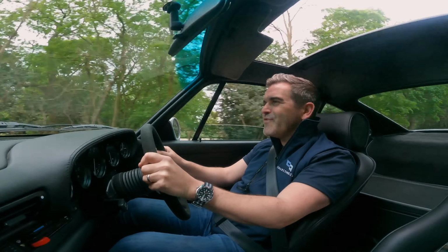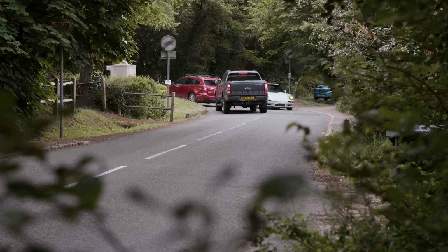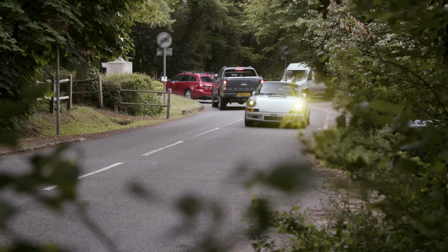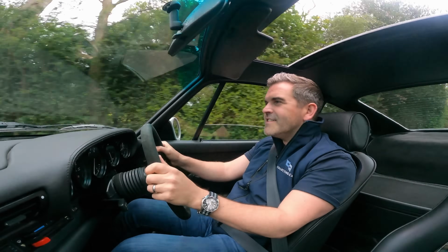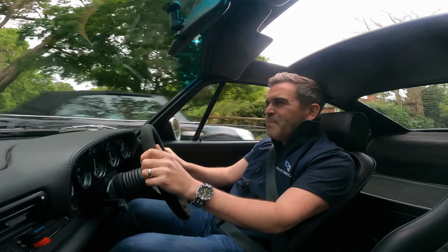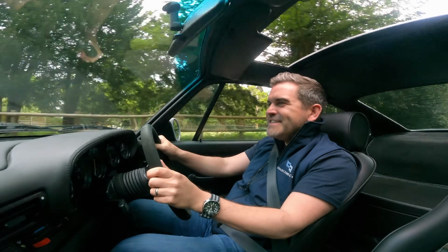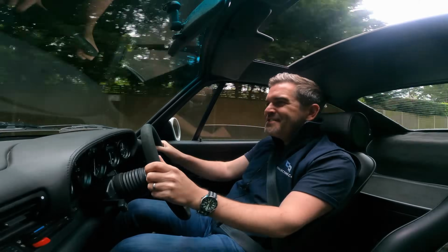Just feels so different, and it's such a breath of fresh air to get it out here. It really is. This is where cars like this come alive. Any 911 is special, but something like this just puts a massive, massive smile on your face.